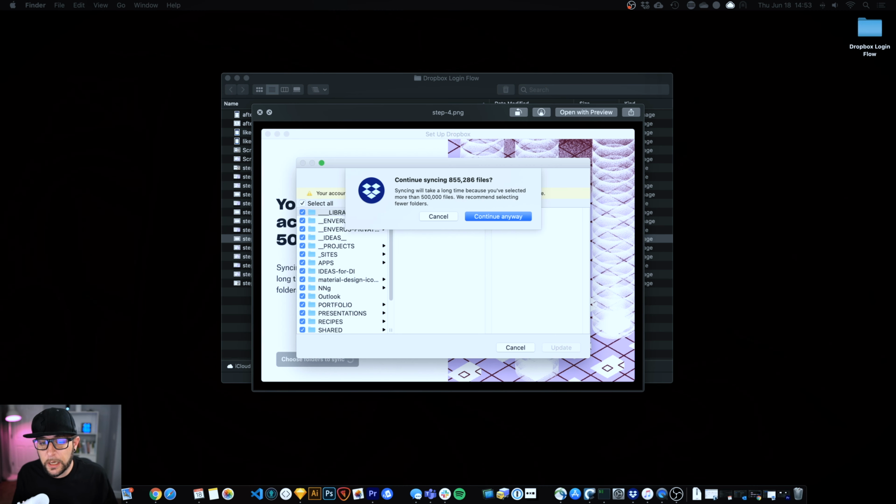This message, again, continue syncing 855,286 files. Syncing will take a long time. Are you sure? Like, we've recommended that you select fewer folders. Okay, I get it. I'm a smart person. I get it. I've already chose not to do this, to sync only the files with you. So why are you asking me again? And it's like continue anyway or cancel. Like, the wording on these is just, I don't know. There's so much left to be desired here.